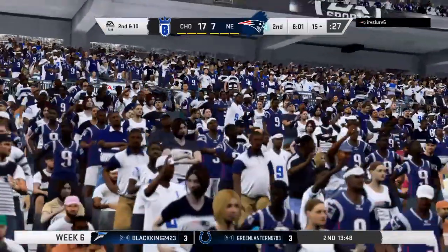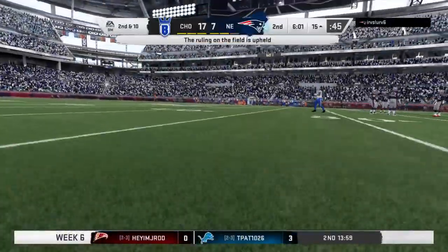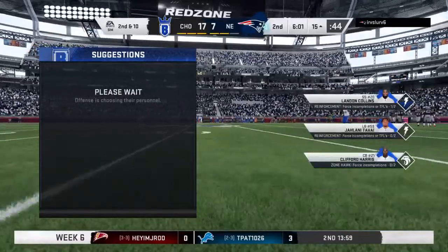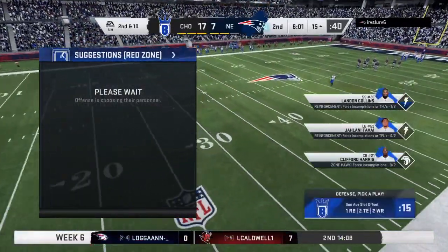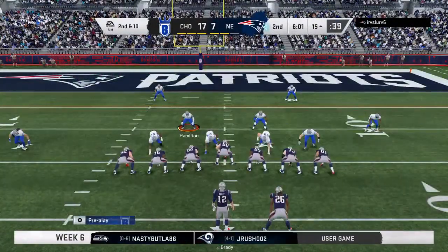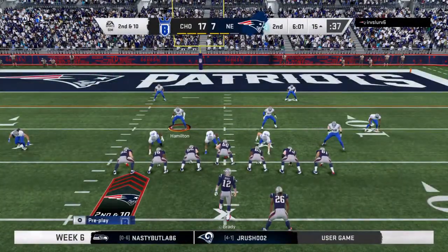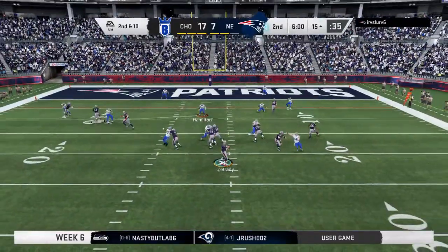And there's going to be a stoppage here. The booth wants to take another look at this potential touchdown. So the ref makes a call. No touchdown there. Wipe it off the board. Brady's incompletion on first down leads to a 2nd and 10.